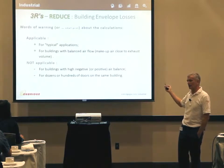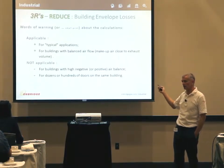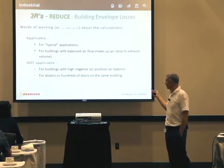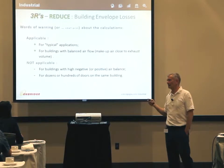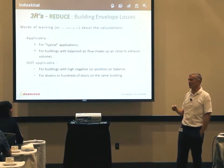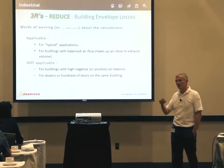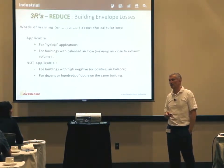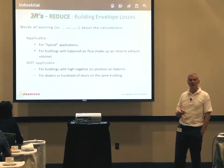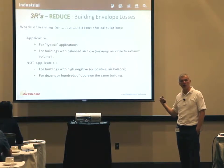It's for typical application. So it's meant to be for buildings with a fairly balanced airflow. Don't do it for buildings with high negative or positive air pressure, because that means you have other issues, and an air curtain is just like putting a Band-Aid on it. And ultimately, you'll save natural gas, but you'll add the cost of the electrical energy to run the fan. So you have to take all of that into account. Use judgment. Use good engineering logic, like we use for everything else.